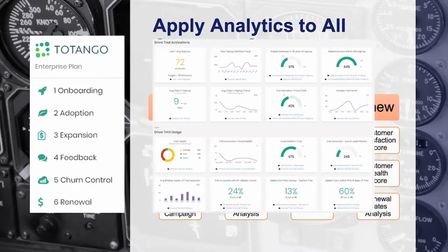And it's worth mentioning that Totango provided that capability. The Composable Customer Success technology provided many templates. On the left-hand side are what they call success blocks that we built around their composable architecture: onboarding, adoption, and so on. Inside each success block, you can leverage KPI scorecard templates to show your performance. These are the live scorecards we're using right now to drive trial activations and trial usage.